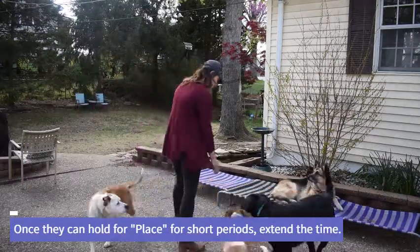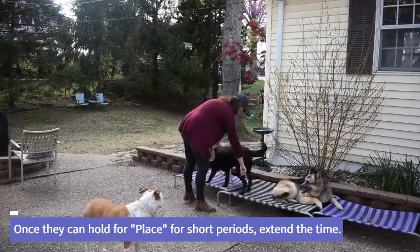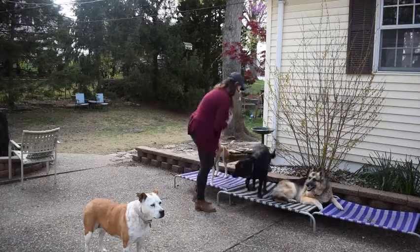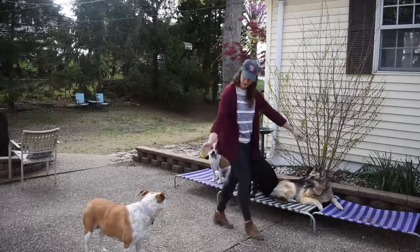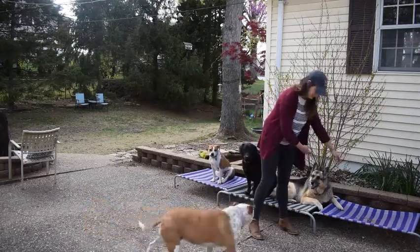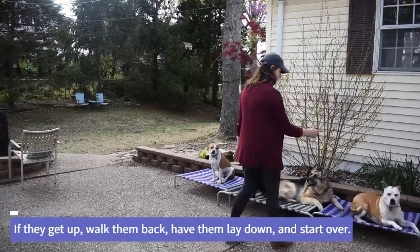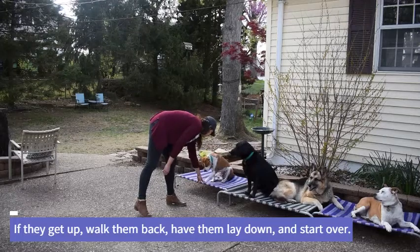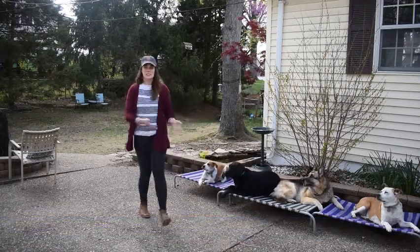So come on, guys, let's go. Reggie, place. Good. Guinness, place. Guinness, your place is here. Guinness, place. Good. Sit. Penny, come on. Penny, let's go. Penny, place. Good girl. You sit. Okay, perfect. You guys down? Reggie, down. Good boy. Guinness, down. Good boy. So I'm just asking them to get back up there.